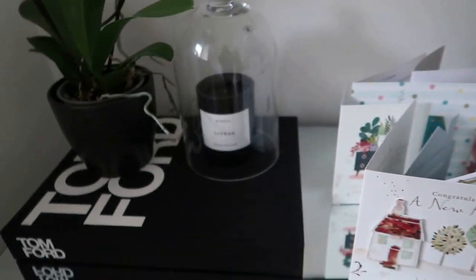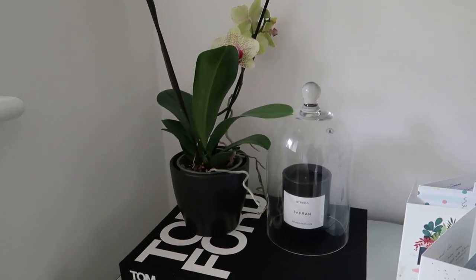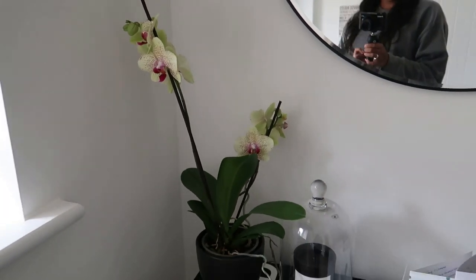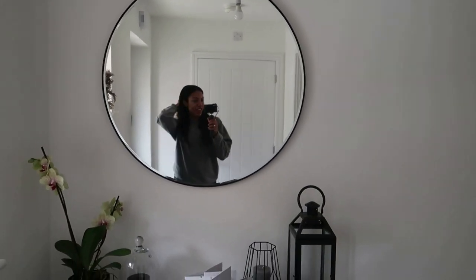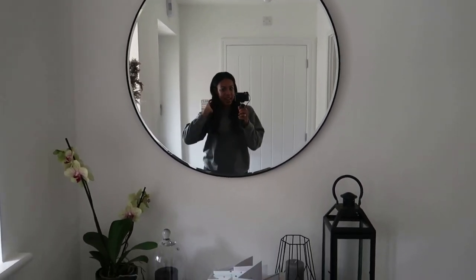And we've got a lovely candle with an IKEA kind of Beauty and the Beast style cover. A lovely orchid that was gifted to us after we moved in. And this huge round mirror. So I don't know if you guys remembered, this was in my vision board, having this massive mirror. This is probably one of the only mirrors in the house right now as well. There's no full length mirror, which drives me absolutely insane.